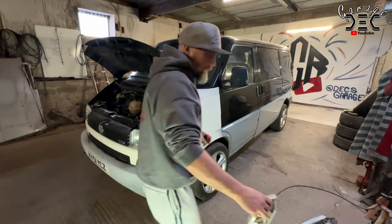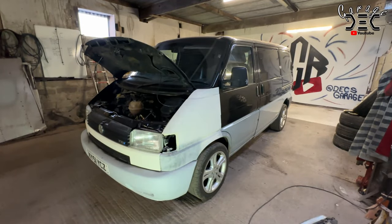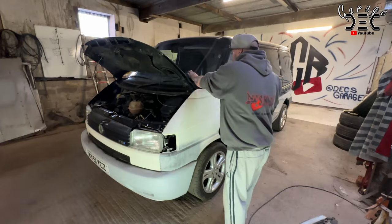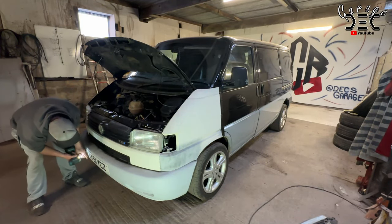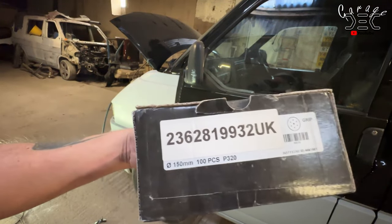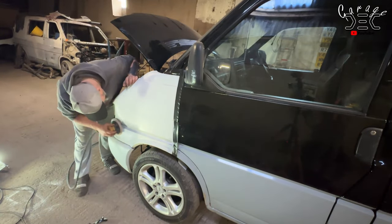So first things first, start taking bits and bobs off so I don't need to mask up. The indicators came out. And it's just a case of then I like to use some gaffer tape to protect the edges, because that's a little bit thicker than masking tape, and it does an awful lot more to protect it. I'm going to start with, as you can see, 320 grit, and start DAing it down with that.